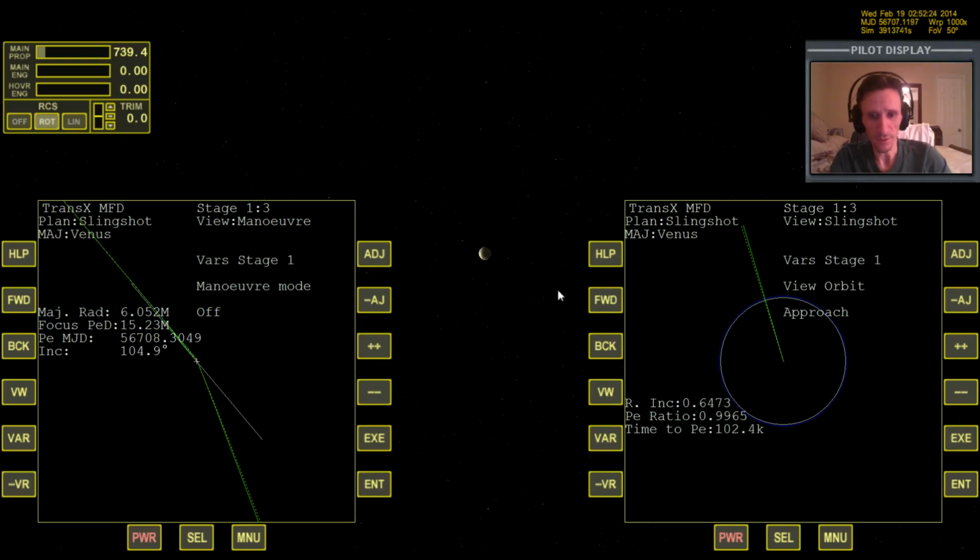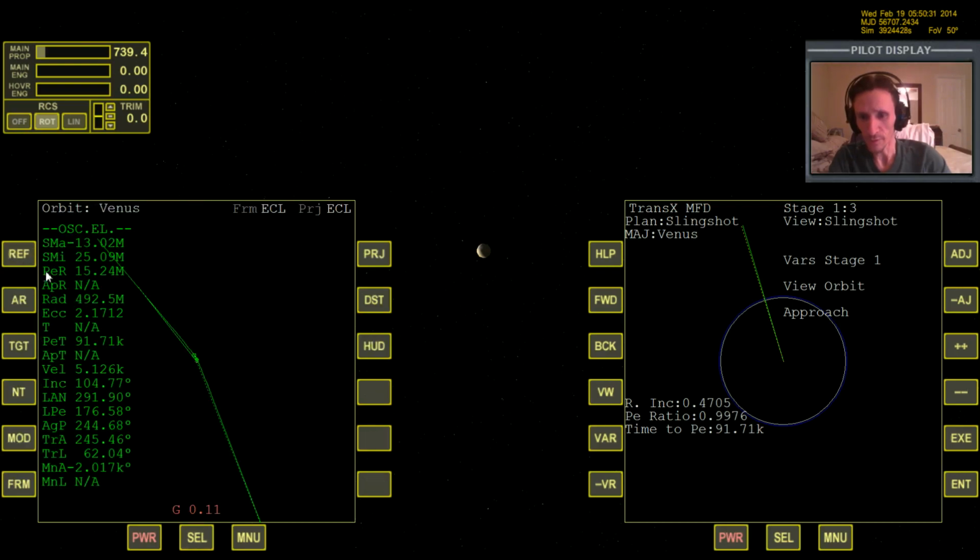And you can see our stage is updated. Relative inclination's counting down, so we won't worry about it since it's not going up. But one thing we can do is bring up Orbit MFD on this side, and we can pay attention to our gravitational influence readout, just to see how close in we get. And of course we can also see the altitude and all of that.